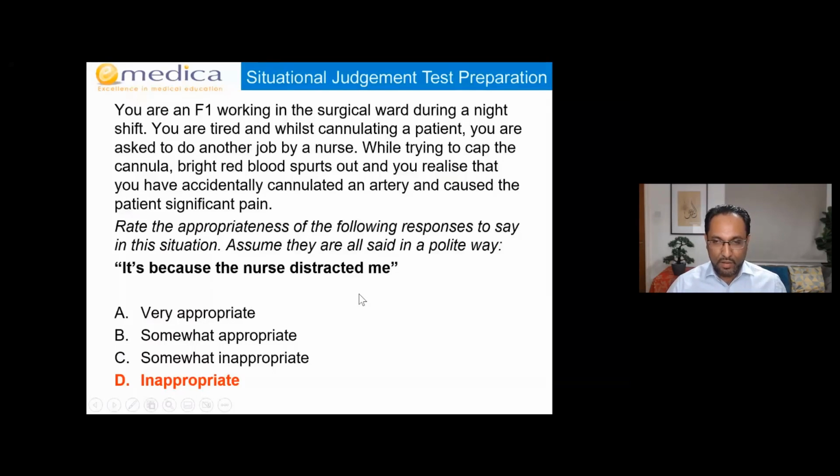This is inappropriate. Now, when you say inappropriate, imagine the word very, because inappropriate means very inappropriate. It also gives you a nice symmetry. You know, very appropriate, somewhat appropriate, somewhat inappropriate, inappropriate, which means very inappropriate. Do you see, there's nothing good about this. You've not said sorry, you've not taken ownership for it, and you're blaming a colleague, you're throwing your colleague under the bus. It's because the nurse distracted me. Absolutely inappropriate thing to say. Okay, right, good. Let's do the next one.